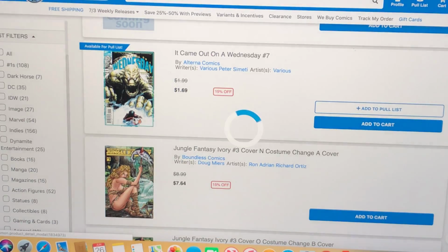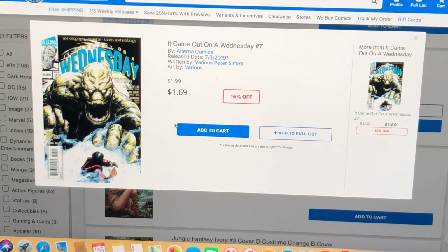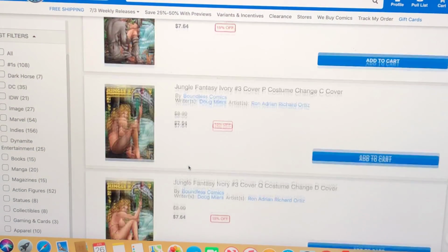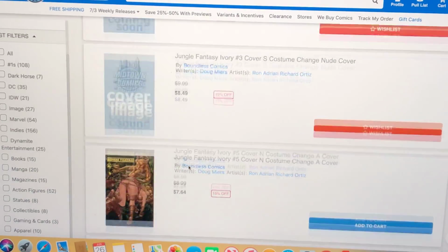Came out on a Wednesday. This might be worth picking up occasionally. There's new artists, new writers that are premiered in these, so you never know. I mean, down the road, you could see a particular writer or artist hit it big, and this might be one of the first things that they did. So they kind of try out new people in these. Yeah, I mean, for $1.69, it's a low cost investment.